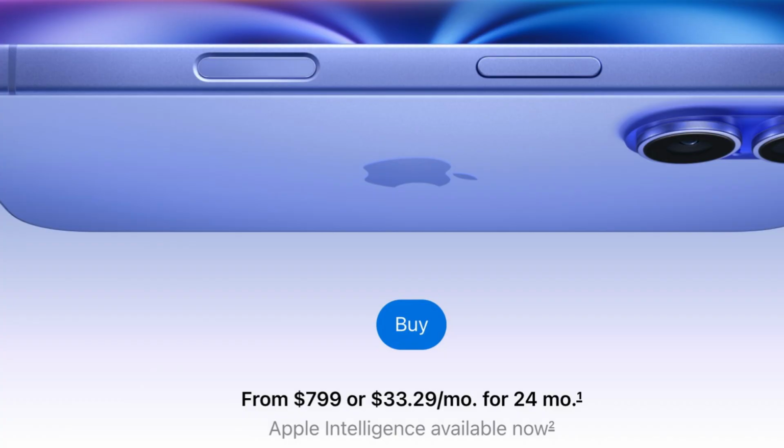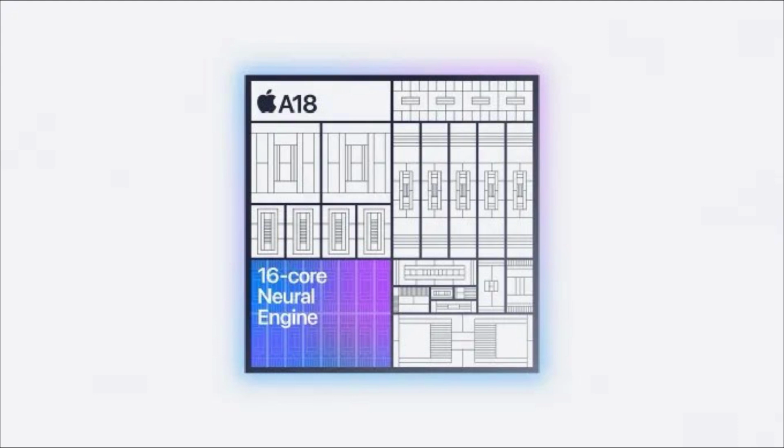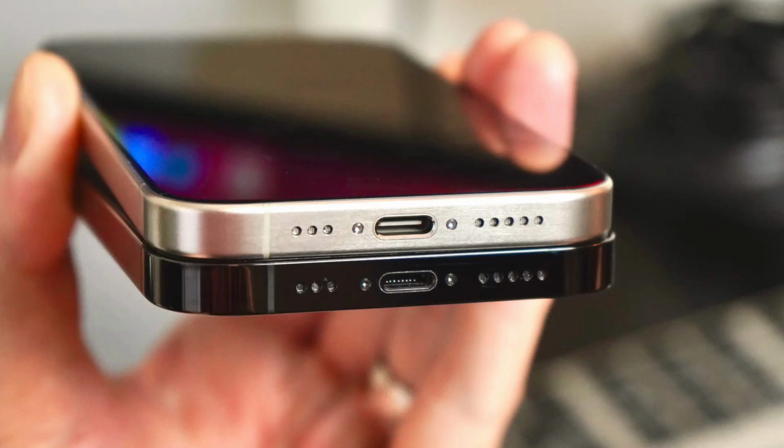So there you have it, everything we know about the iPhone SE4 and how it compares to the SE3. With its modern design, powerful new A18 chip, impressive 48 megapixel camera, and USB-C charging, the SE4 seems to redefine what we expect from the SE lineup.